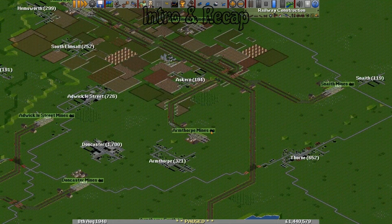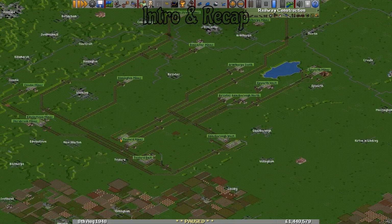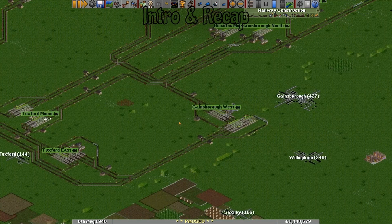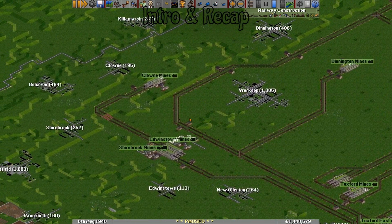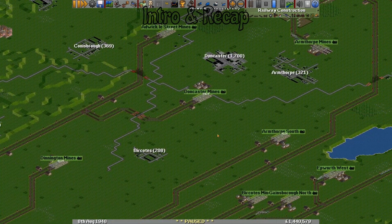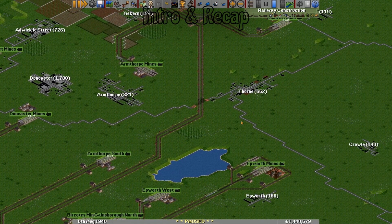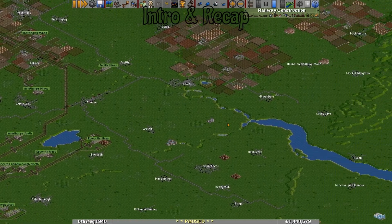I sorted these out. So these three here transfer coal into there, and then we take the coal from Hemsworth and transfer it into Tuxford, and then from Tuxford they go across into Gainsborough. So did a little bit of clearing out with the coal, made it a little bit smoother. Although trains are still getting lost, don't know how they're getting lost. If anyone has any ideas of why they're getting lost, please let me know in the comments.